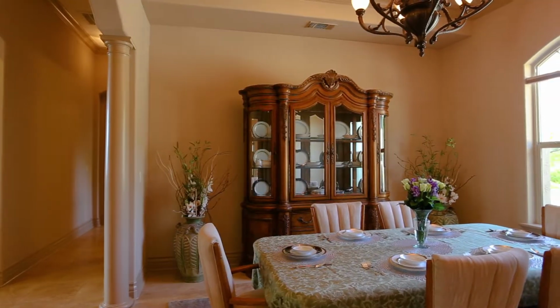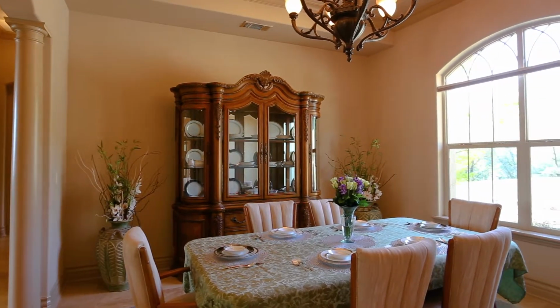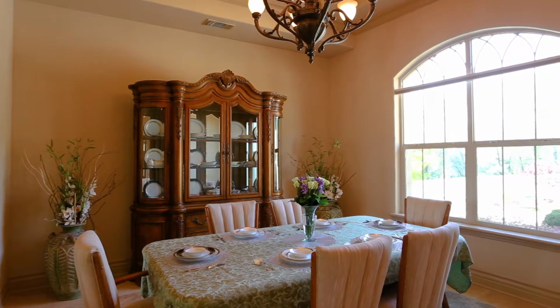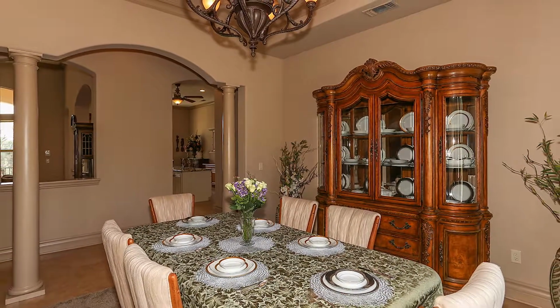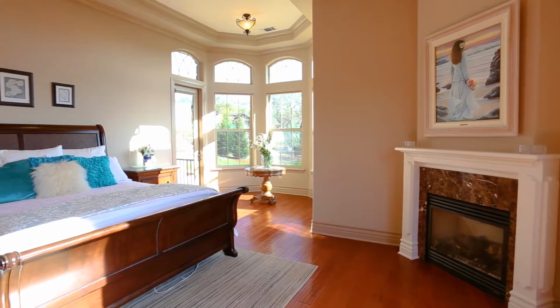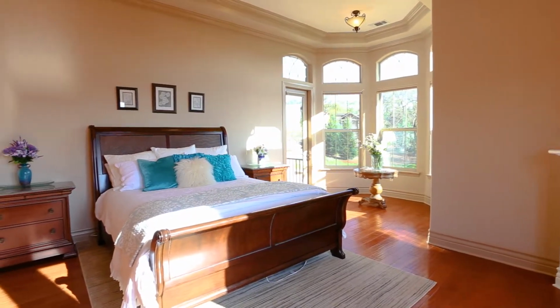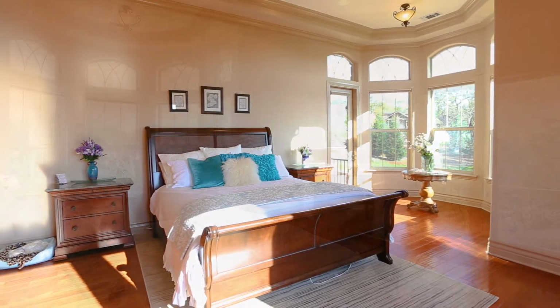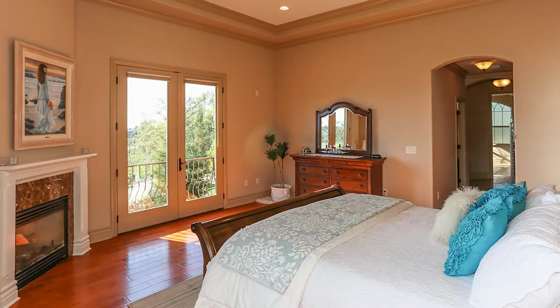The dining area is located near both the living room and the kitchen, making entertaining simple. The master suite is light and bright with gorgeous wood floors, a romantic gas fireplace, a sitting area virtually surrounded by windows, doors out to a balcony, and a large walk-in closet.